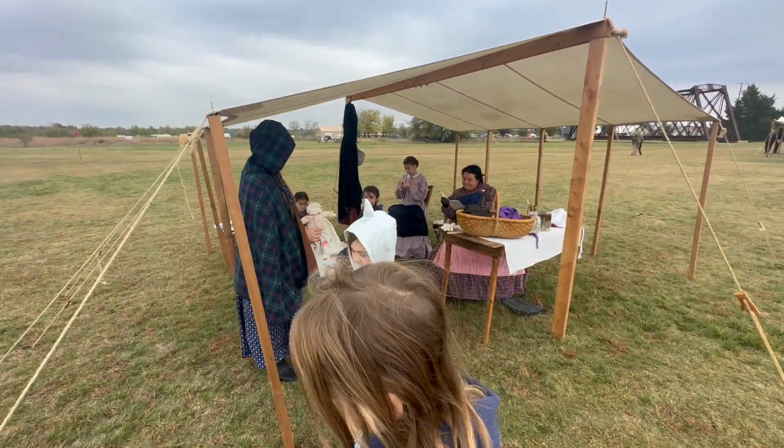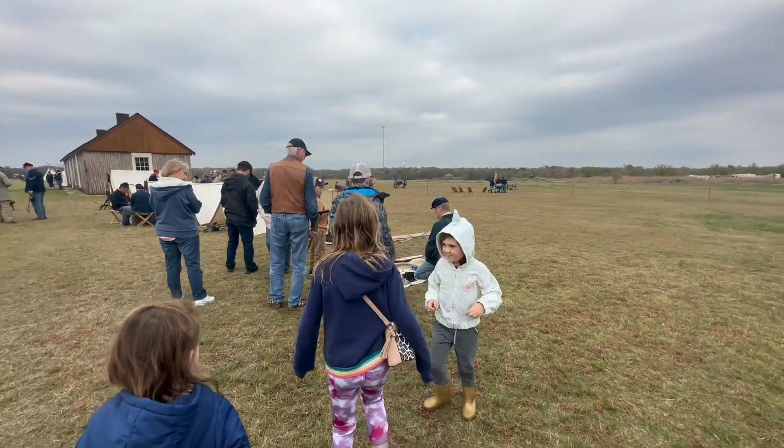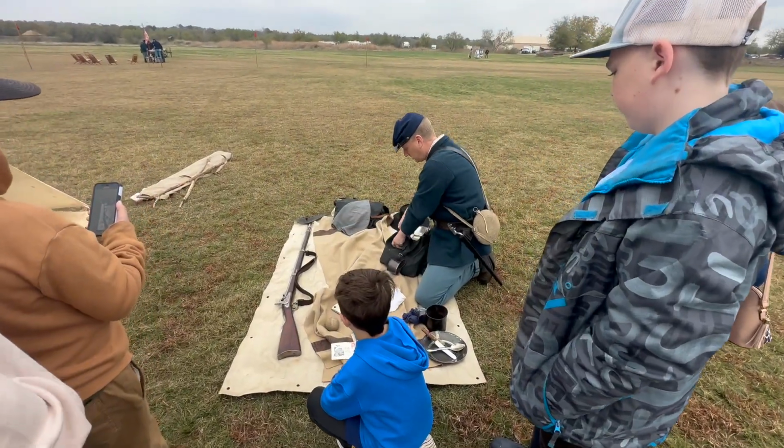All right, so here we're just showing a little bit more of the camp. We're gonna go further in, but right now you're just kind of seeing the tent setups and a general look at the everyday life of 1861 soldiers.